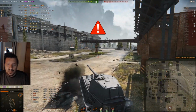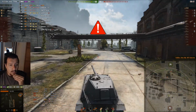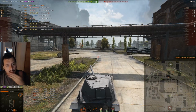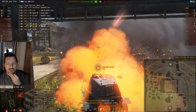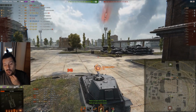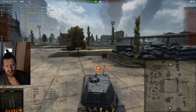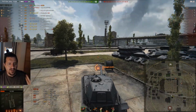And the gun, it's not wonderful, but it's reliable, and with premium rounds the shell velocity is okay. The penetration 311. The penetration is really good. The gun handling is not bad at all. This is not a fast moving tank.